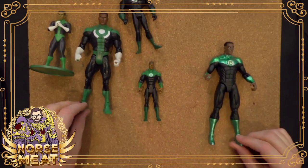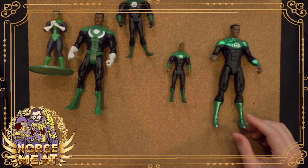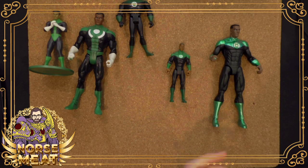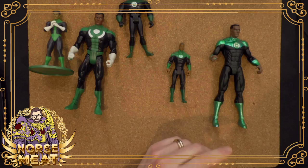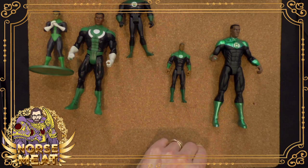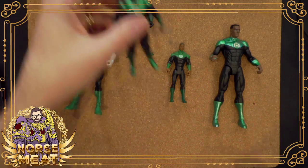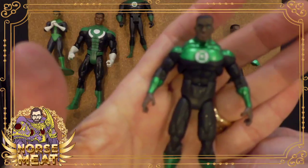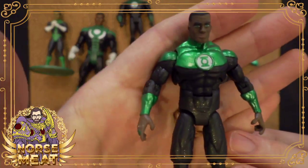And then more recently, although we're still talking several years ago, DC Collectibles did their own line of 3 3/4 inch figures that were all Lantern related, that were only sold at conventions. I'm trying to think if that's 100% true. I think they were all convention exclusives. They weren't all that hard to track down, but they did make a John Stewart in that line as well. This toy didn't come together quite so well.